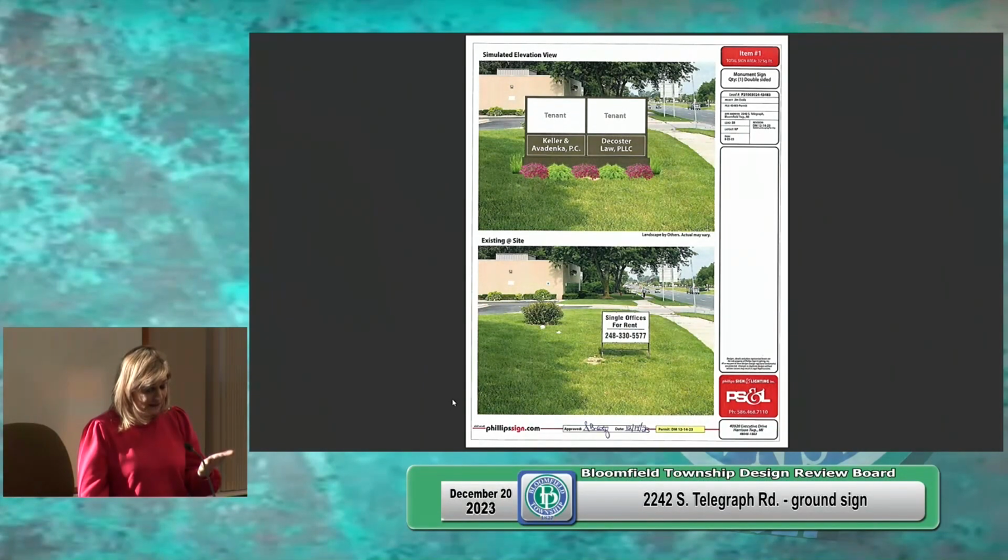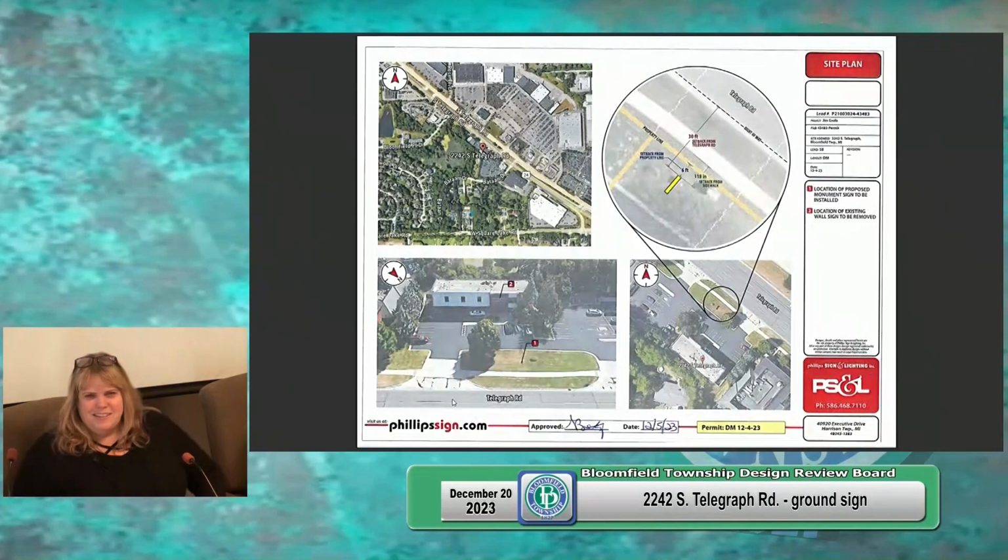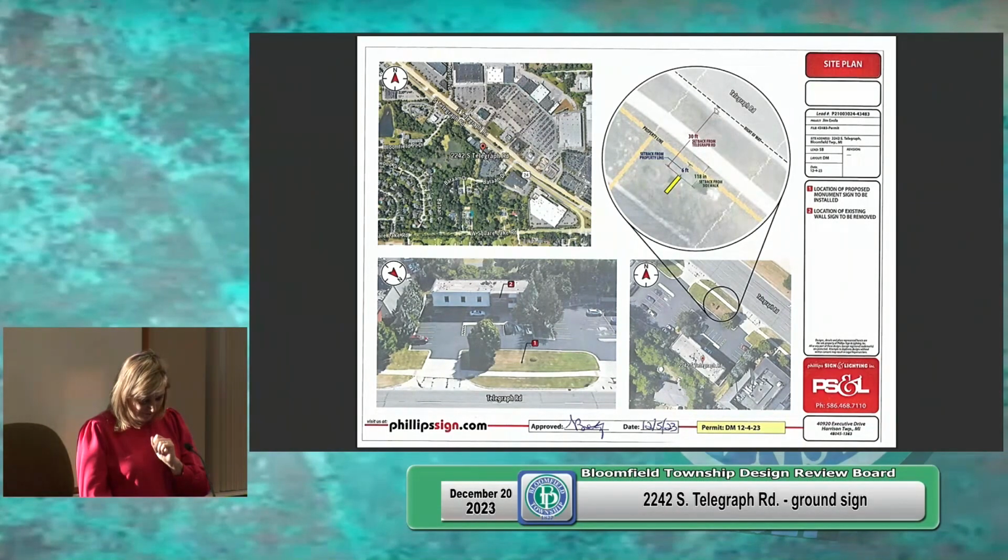Yeah, this is just south of the former Evola Music building. We're familiar with that building. I love the rendering, by the way. This is so helpful for those of us not in building to see what you mean, so thank you for that. I appreciate it. And you can see here this 30-foot setback from the right-of-way line of Telegraph to where the sign will be located.